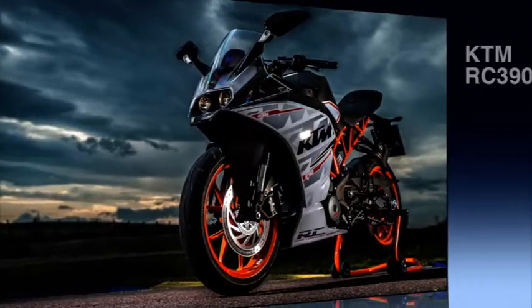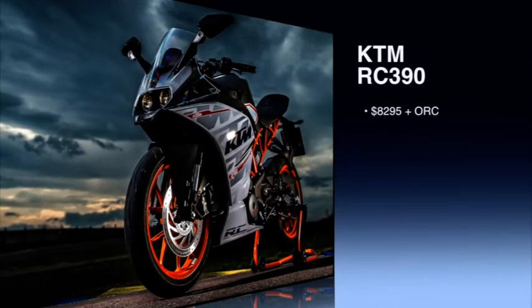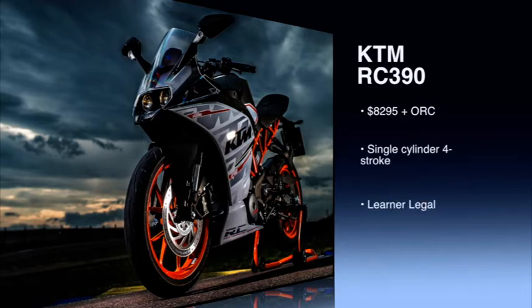The KTM RC390's price has just been announced at $8,295 plus on-road costs. It's learner legal right across the country. You'll get more information from your KTM dealer or ktm.com.au.